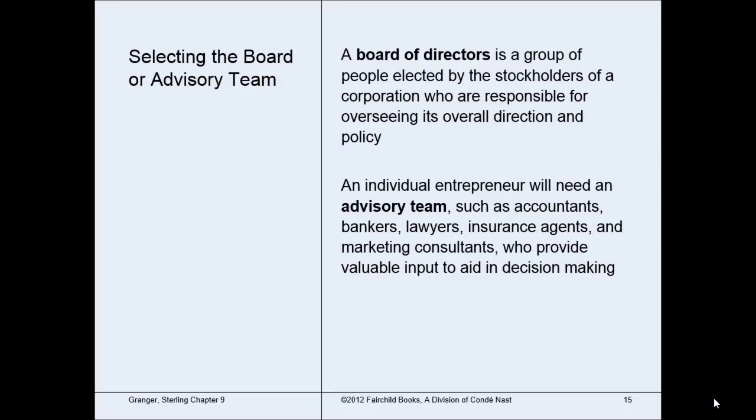And this could be anyone from an accountant, a banker, a lawyer, an insurance agent, or a marketing consultant, and they provide valuable input and aid in decision making. And they play a vital role in the company by complementing entrepreneurial weaknesses that the company has. And they help with decision making, especially in areas where the entrepreneur has limited knowledge and expertise. And your advisory team is usually unpaid. So, for example, if you have worked in a retail store and you start your own, and you are great at managing and customer service, but you've never actually done the buying aspect, you would definitely want to have someone on your advisory team who has been a buyer and could help you with that.